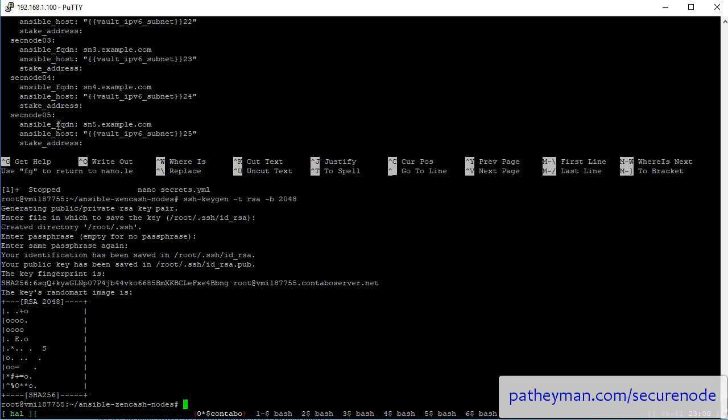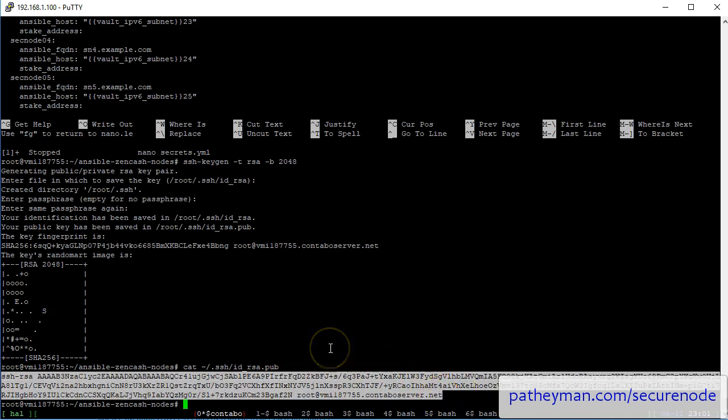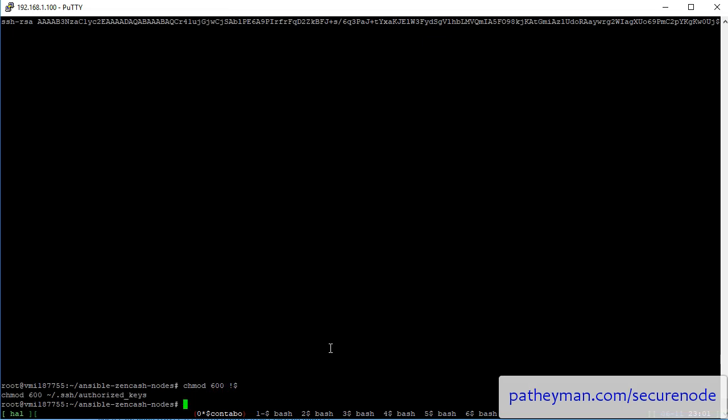All right, and now we have our SSH key, and we've got to copy that into that spot. The other thing we have to do is copy that same SSH key into the authorized keys file in our server. So let's, oops, sorry. All right. And then we're going to edit. And you can just paste that in there and then save it. And then we need to give it read-only privileges. All right. So that's done.